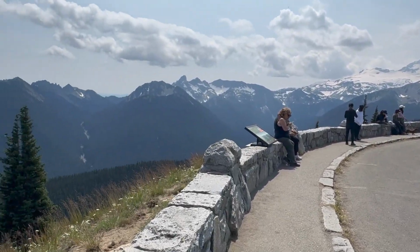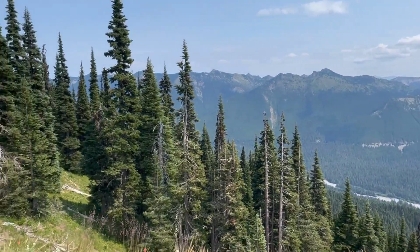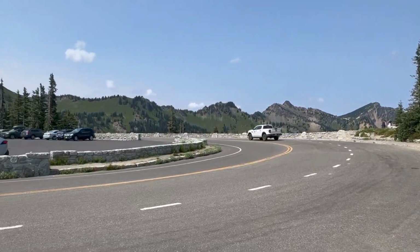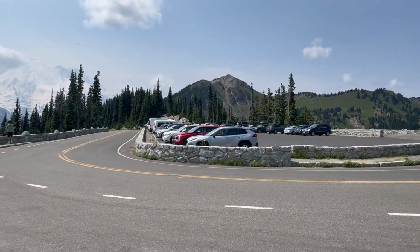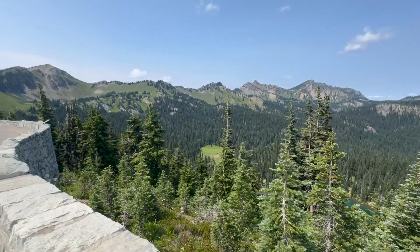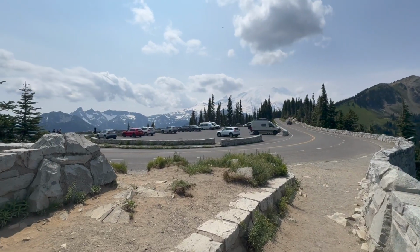So all the national parks in America are completely different. However, Mount Rainier National Park definitely had the vibe of Yosemite National Park. Lots of mountains, lots of lakes, lots of forests, really green, absolutely beautiful. One of our favourite national parks, to be honest. But definitely, if you love Yosemite, I definitely think you would like Mount Rainier National Park.